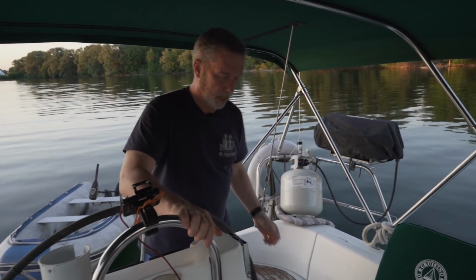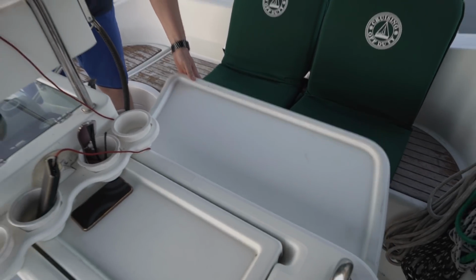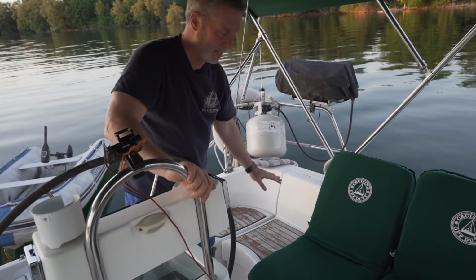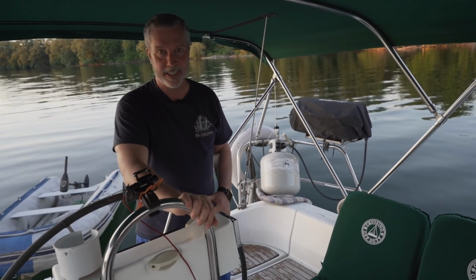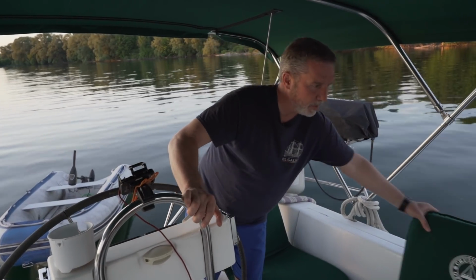So great addition. This is our cockpit, and we have both sides of this flip up, so you have seating for easily four, if not more. Now, this is one of the areas we're going to have to work on. As you can see, there was a stain put on our seats, and the stain has all lifted, so that'll be one of the chores we work on this summer, to sand that down and restain it. Like I say, boats always have something that needs to be done, and that's definitely one of the priority jobs for us.